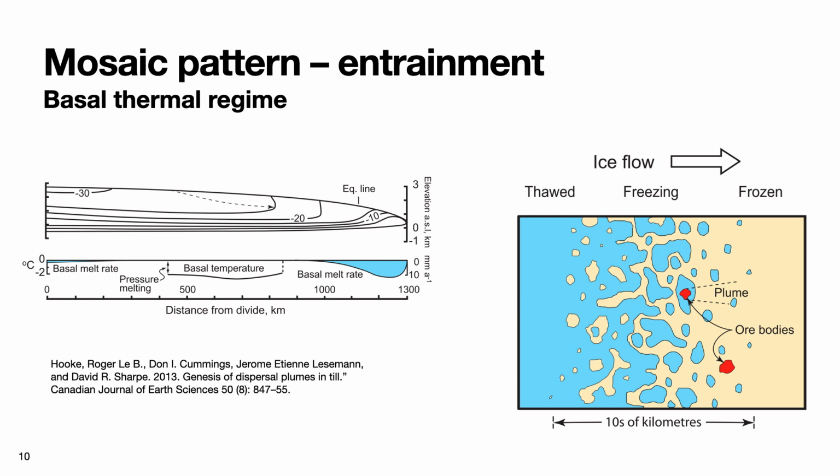Second, the transition between a thawed, freezing, and frozen bed is described as a patchwork. This is seen on the image on the right that only extends for about tens of kilometers, rather than a line, giving rise to spatially heterogeneous patterns of sediment entrainment. Let's look now at how Hubbard et al. 2015 described the entrainment of debris at the scale of one of those blue patches that we see here on this image.